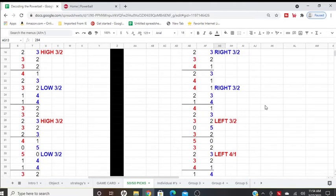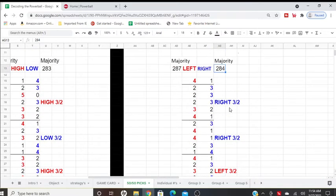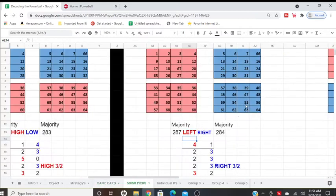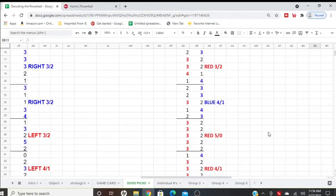So looking at this, I decided that I'm going to go with more to the left than the right. So I'm going to write that down as well. And I just want to say that we're all going to look at this differently. You may look at it and say, no, I think it's going to be more to the right side than the left. So moving on to the last one, this red and blue area.